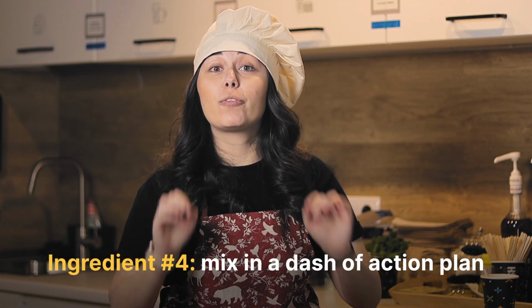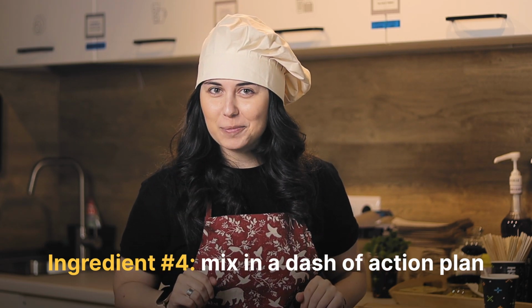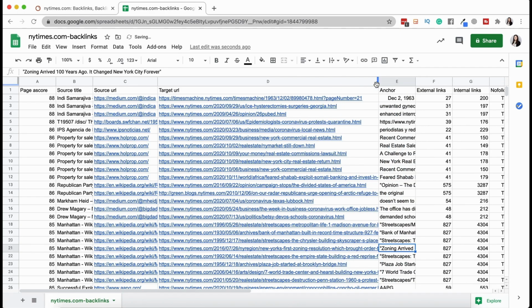Now we're gonna add our fourth ingredient. Mix in a dash of action plan. Here's where the earlier ingredient, goals, comes into play. We want to prioritize them and determine how achievable a goal may be, along with the effort required to drive real results. Let's take this to the individual URL level.